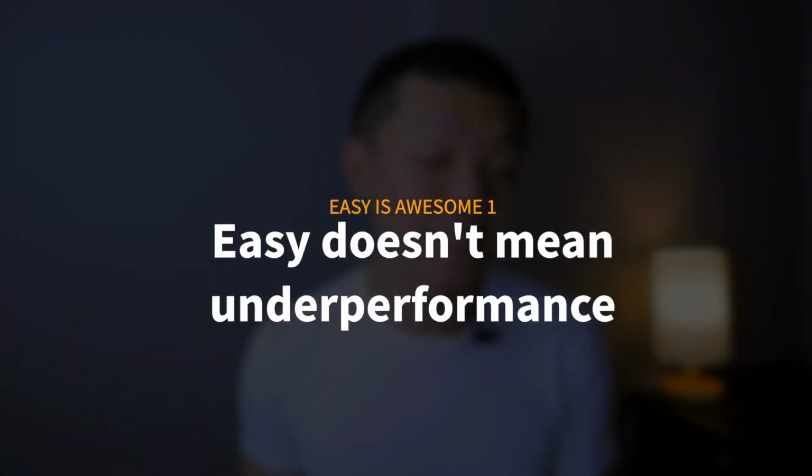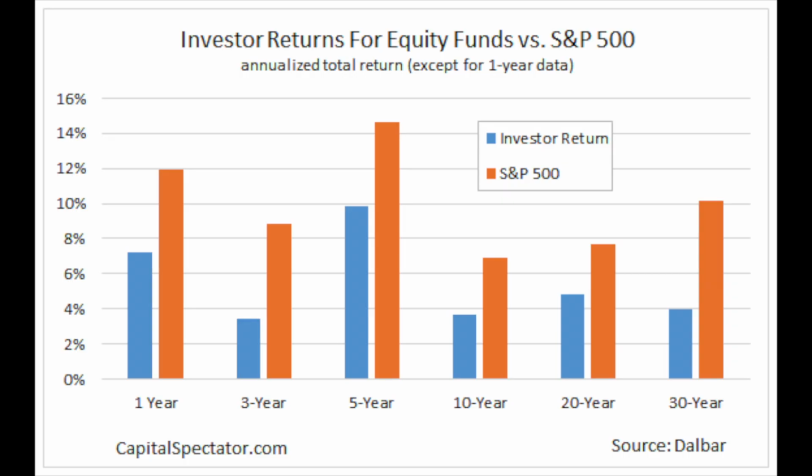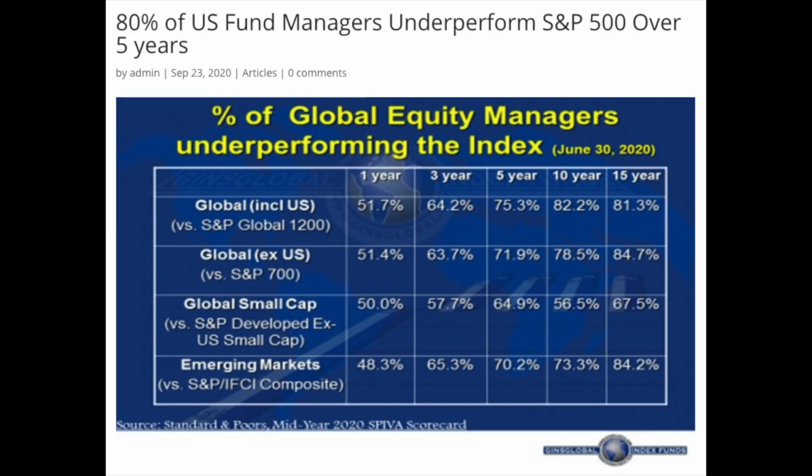Firstly, and most importantly, easy portfolios does not necessarily mean it's a low-quality portfolio. Not many people know this, and especially me when I first started in the markets. But for regular investors, it's actually very difficult to beat the average index when it comes to picking individual stocks. There's plenty of research out there that shows that even professional money managers, the majority of them can't even beat an index like the S&P 500 over the long term.